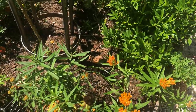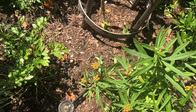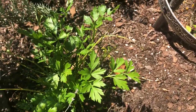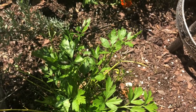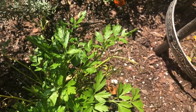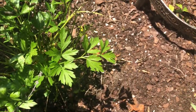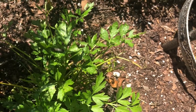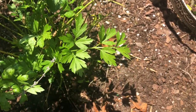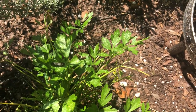This bed, I'm switching over to being like a pollinator garden from the backyard. And I put some parsley in here in the spring, and you can see it's got caterpillars on it as well. And I have moved caterpillars from this plant into the habitat throughout the season. So there's 5 of them on there now. And I can leave them, but what's going to happen is they're going to defoliate this plant. There won't be any parsley left.